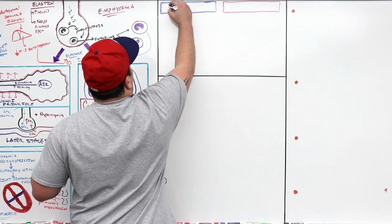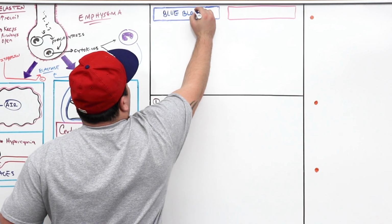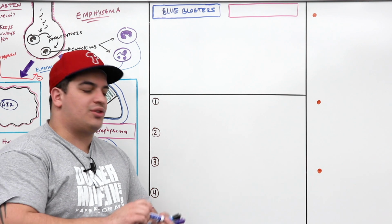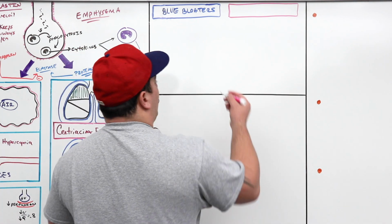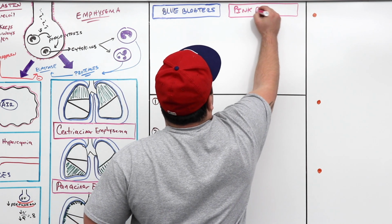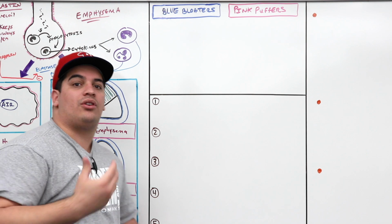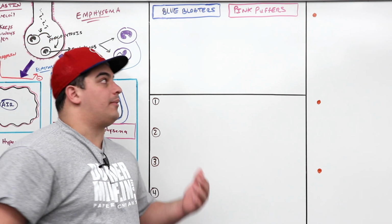Now, that blue bloater is going to be common for someone who has chronic bronchitis. So what I'm going to do is write down blue bloaters. And again, just remember that blue bloaters are more particularly for patients with chronic bronchitis. The other one is your pink puffers, and pink puffers are those patients who have more particularly emphysema. Now realize, again, they often coexist, but one of them might be a little bit more severe than the other.